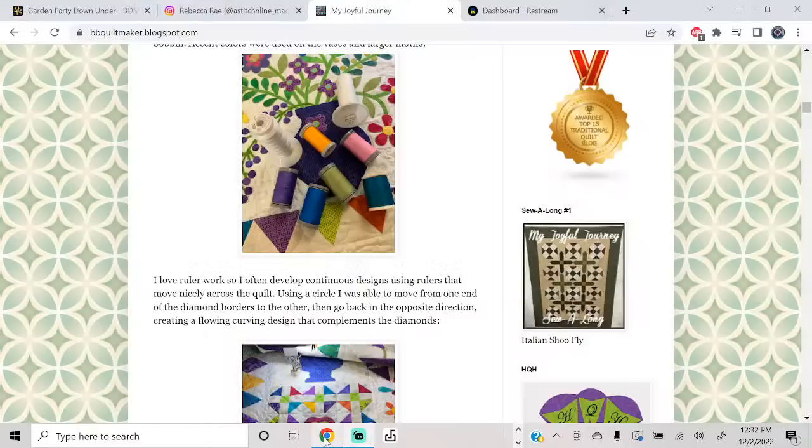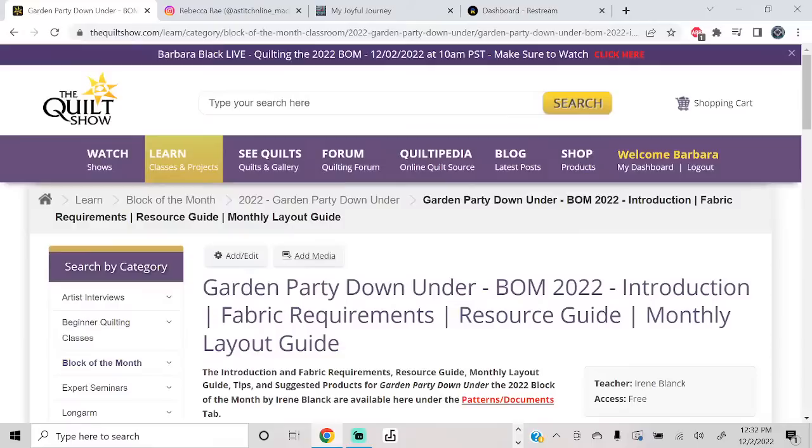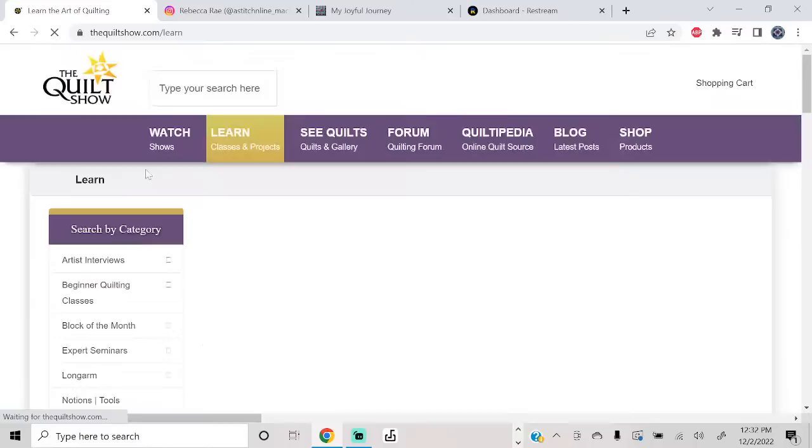Okay, so we'll talk about Homeward Bound here quickly. I'm going to be real quick about it. Let me just show you. I want to share one more thing back in here, and then I'll go look for questions. Okay. So back to Garden Party Down Under. Under Learn, right there, it comes right up, Homeward Bound, Learn More.